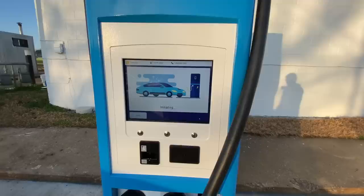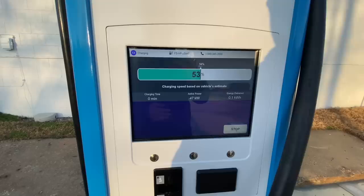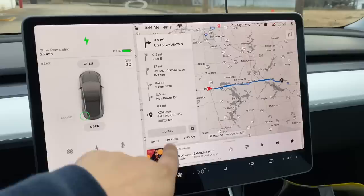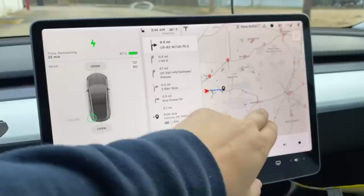Let's see how it goes. Look at this, this is great. 47 kilowatt. Oh yeah, 50 kilowatt, maxing it out. I just had a great breakfast in here. It's really windy and really cold, so we definitely need to stop and charge there. From there, it'll just be a little top up to get us to Little Rock.